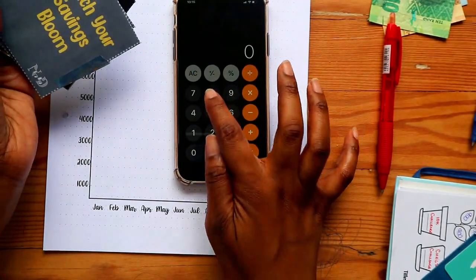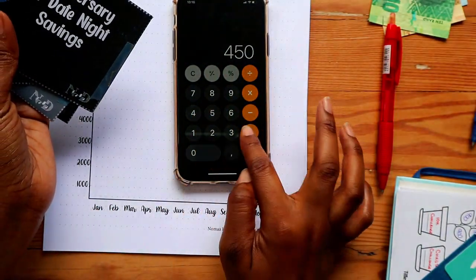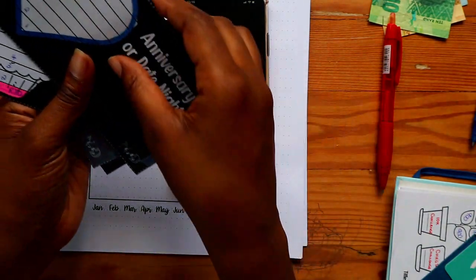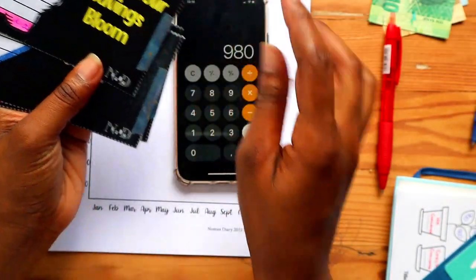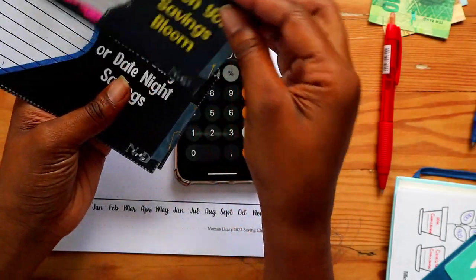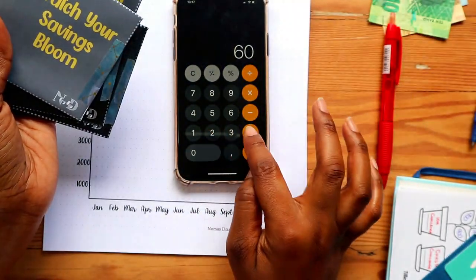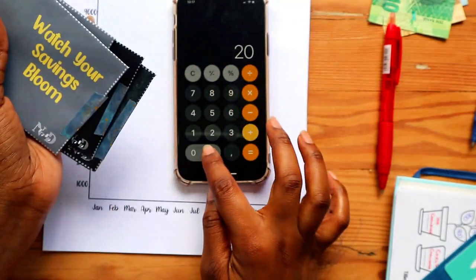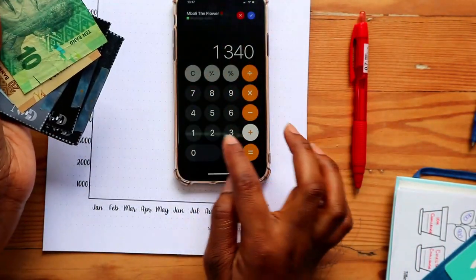So we've got the 80 Rands, and then we've got the 450. Even though KB is still going to put his 450, I'll add it in because he's going to put it in soon. And then 100 Rand. And then 60 Rands. How much is in here? 200. And this 130 that I'm still gonna fold the envelopes.